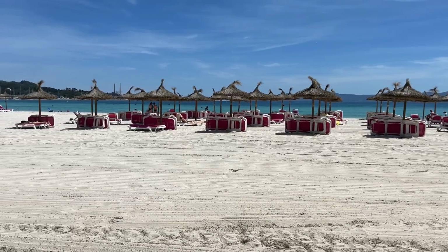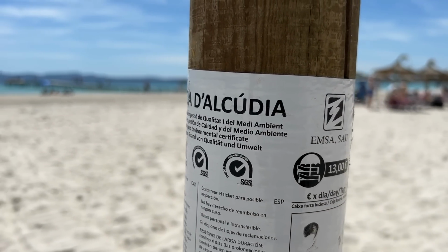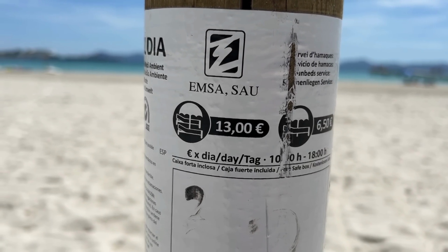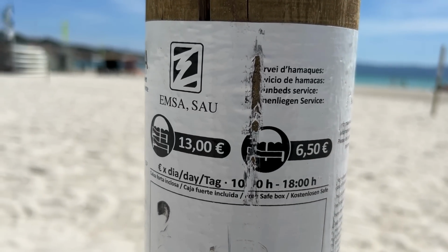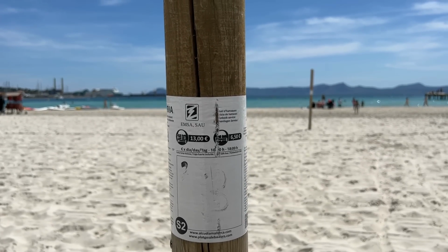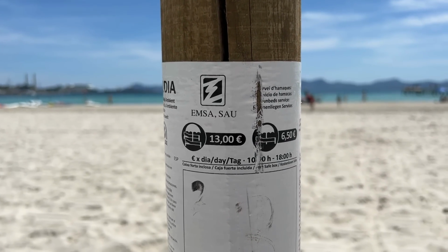The first thing I'm going to do is go and see how much they are. So it looks like they've got the stickers out on the umbrellas down at Alcudia Beach. For 2 sunbeds and 1 umbrella we're looking at €13. For 1 umbrella and 1 sunbed, it's €6.50. Now that is a lot cheaper than Porto Poyensa. So if you are renting, you can rent for the day, and that's from 10 AM until 6 PM.